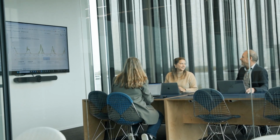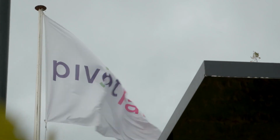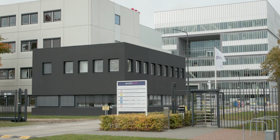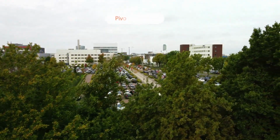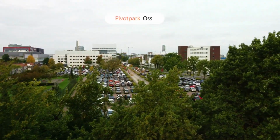Recently, we have implemented some great projects, such as at Pivotpark in Oss, where we installed 24 AC charging points. There, too, it's crucial to prevent overloading, which requires dynamically adjusting the charging points.